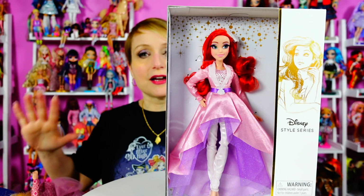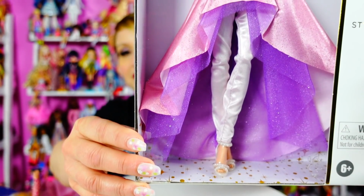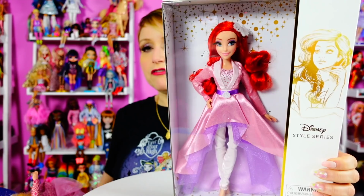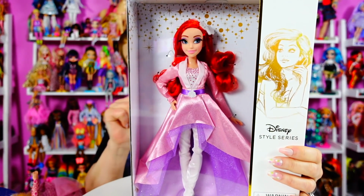But this Ariel, on the other hand, she is ready to go out. This girl is stepping out. I love this outfit so much. This outfit just spoke to me. And let's just pretend these are just fancy flip-flops. I would wear this. I think that if I wore this outfit with fancy flip-flops or fancy flat sandals, and you could see maybe my cool sparkle leggings, I would feel very elegant. So there's her artwork. And this is one case where I think that the doll is better than the artwork. And that rarely happens.